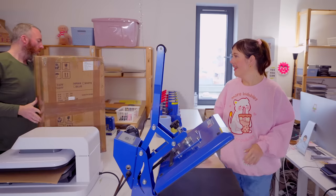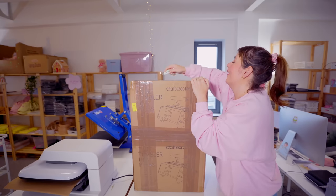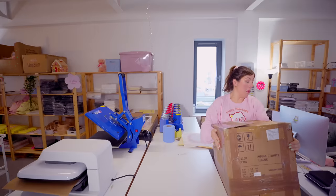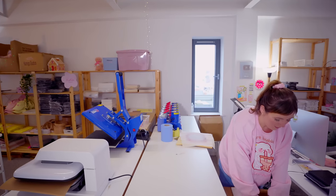Oh, there it is. I'm so excited. Oh my gosh, let's unbox it, shall we? I should have put this on the floor and lifted it out. I don't know why I've done this. Oh, I'm gonna put this on the floor. Oh, Dean, I think I might need help. Oh no.